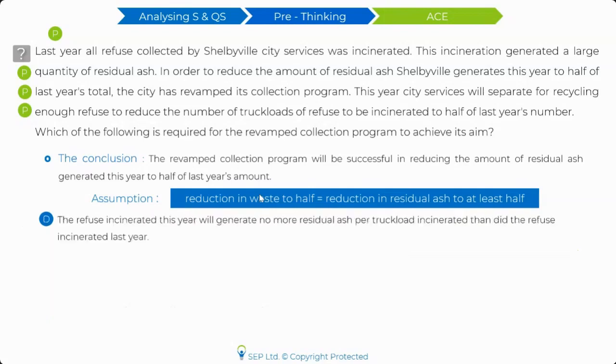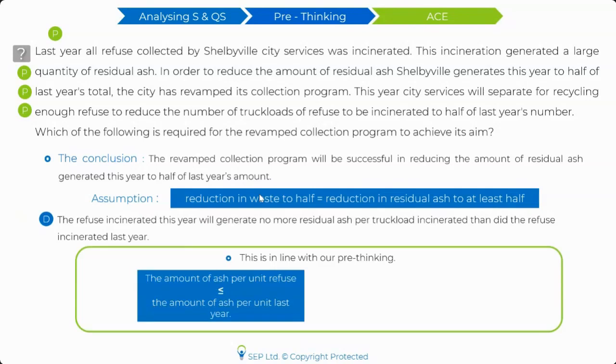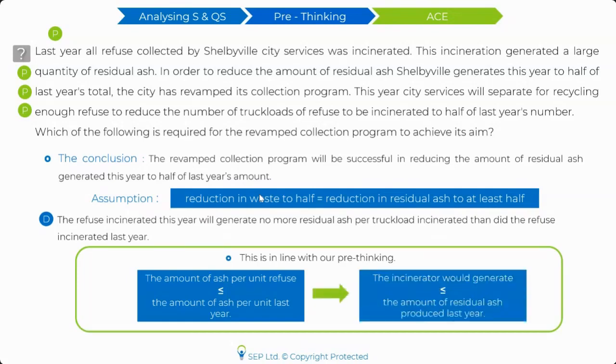Choice D. The refuse incinerated this year will generate no more residual ash per truckload than did the refuse incinerated last year. Now, no more could mean the same or less. Clearly, what this choice is saying is that by reducing the amount of waste to be burnt by half, the number of truckloads to half of last year's, the residual ash will also be reduced. Remember, the amount of ash per unit refuse is less than or equal to the amount of ash per unit last year. Therefore, the incinerator would generate less than or equal to the amount of residual ash produced last year.